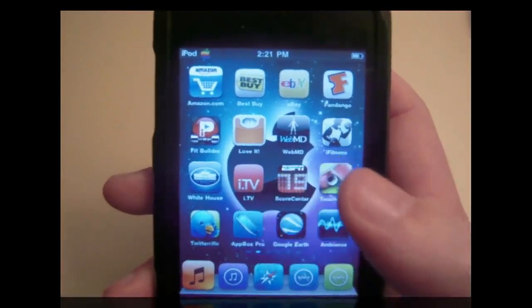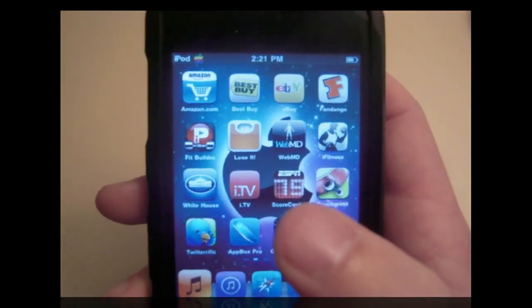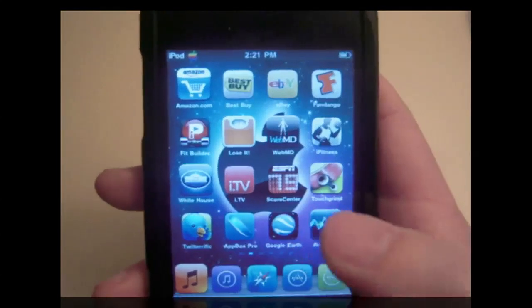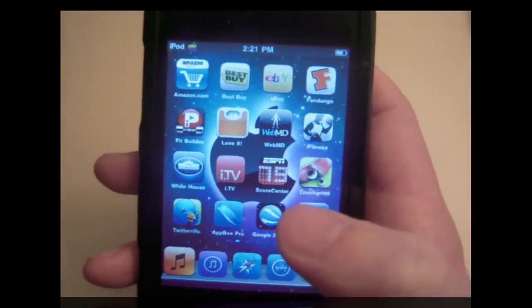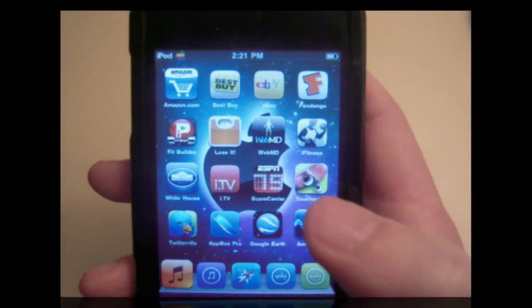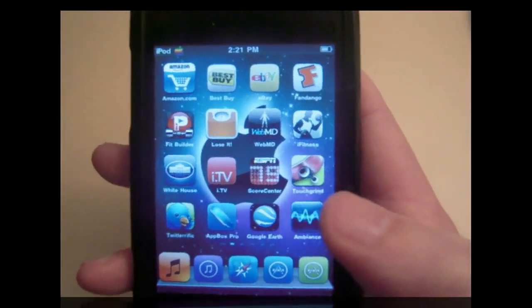Let's see, White House, just your news. ITV, probably the best TV guide app you can get. I think it's free, it might be 99 cents, not for sure. And then ESPN Score Center. Touch Grind, I didn't really like this game actually too much, but I got it anyways. I believe it was on one of the first iPhone commercials, so it looked pretty cool, so I picked it up.